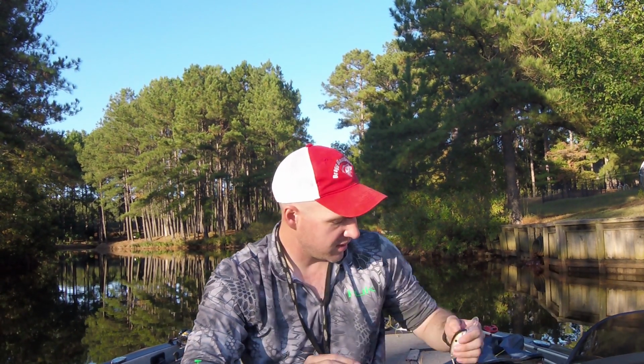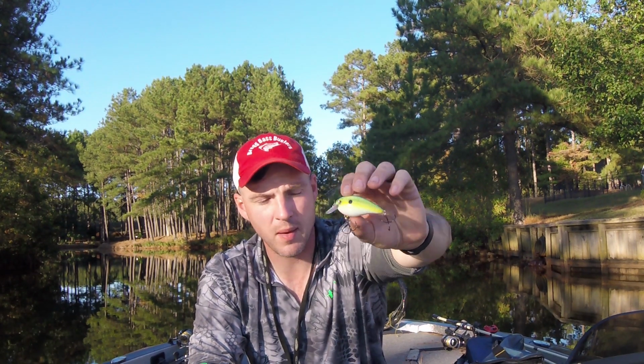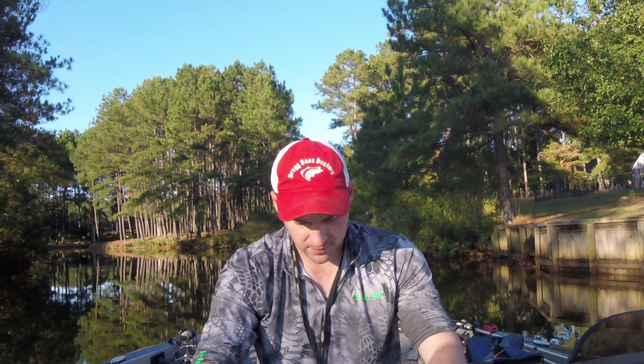As the fall progresses, I'm going to downsize from this to a 3XD, a DT6, and eventually, say mid-November, late November and early December, I'm going to have this square bill tied on. I'm going to be cranking this thing in the backs of the pockets, the backs of creeks, hitting every little stump out there under the water. And again, that's the key. As the fall progresses and the water temperature drops, you just downsize the bait, or you just decrease the bill on that so you get a shallower diving crankbait is what I'm trying to say, right?